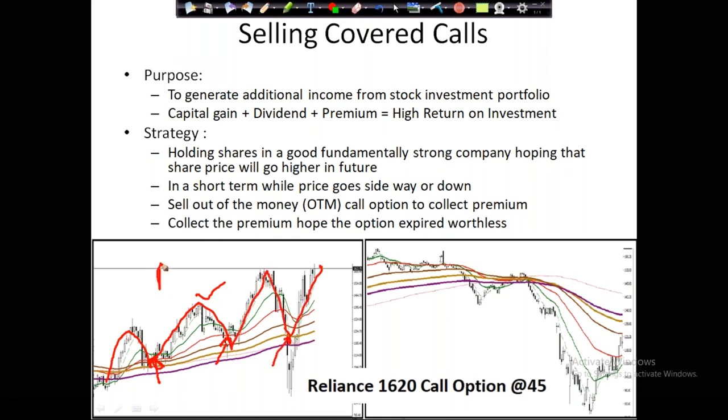So in Reliance we have a portfolio. We invest there, and we are expecting that in future the Reliance price will go further high. That is why we are investing in Reliance, and in that case we are applying this strategy. So I told you to use a fundamentally strong company, not an ordinary company where the fundamentals are very weak. Don't invest in those.